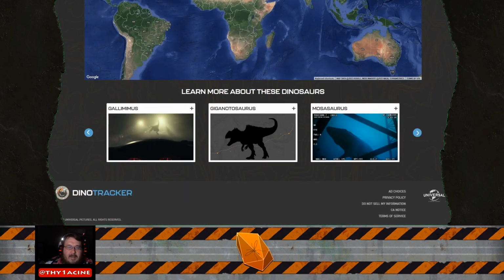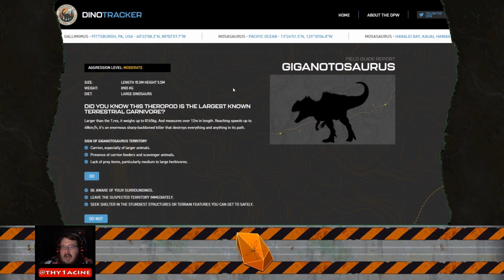Let's not take too long. Anyway, so we got the Gallimimus. Next up is the Giga. I am not even going to predict how to pronounce this name because either way, I am going to be told that I am wrong. I'm already waiting to hear how bad my pronunciation was. But anyway, so we got 15.5 meters long and 5.5 meters tall. It weighs 8,165 kilograms, and it's considered a large dinosaur. No duh. And it is aggression level moderate.